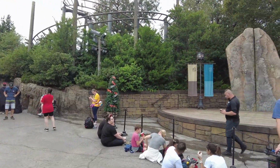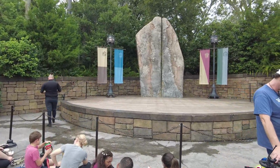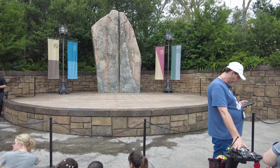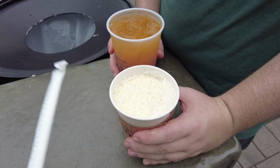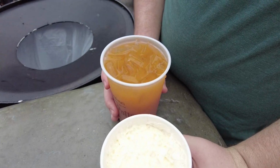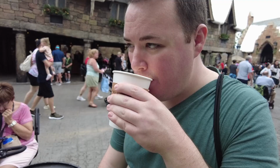Here's the stage where the different shows go on, the Frog Choir and the Triwizard Tournament show with Beauxbatons and what are they called? Durmstrang. So to celebrate the start of the winter season, we got a hot butterbeer, which is now offered year round, but obviously we want to do something a little wintry, even though it's still like 70 degrees outside today. And then we got a pumpkin juice, also year round, but we've never had it.